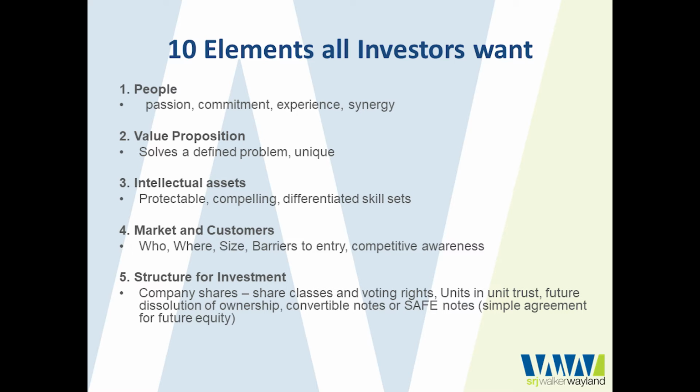So they want to make sure that you've clearly articulated how you have identified a need, solved that need in a unique and new way. They want to make sure that your intellectual assets are protected and that they're differentiated from what else is available.